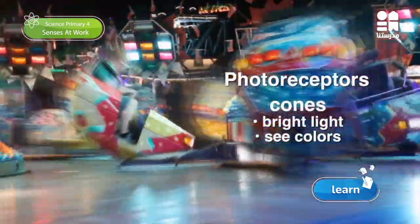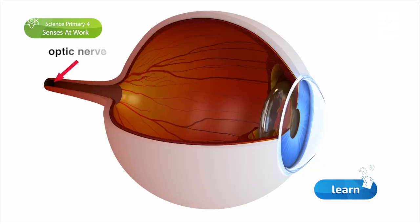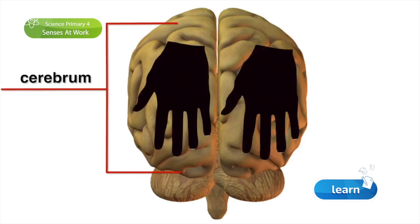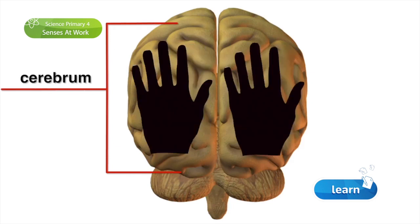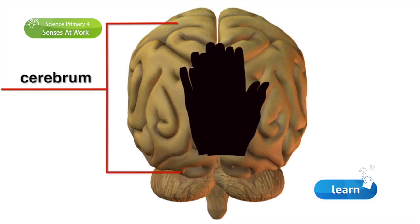When light energy strikes the rods and cones, it triggers a nerve impulse. This impulse travels through an optic nerve, one for the left eye and one for the right. The impulse travels to the cerebrum, where two things happen. The cerebrum turns the image right side up and combines the image from both eyes to produce one image.